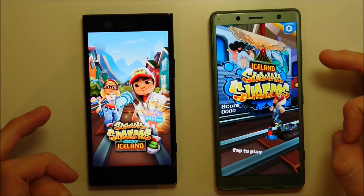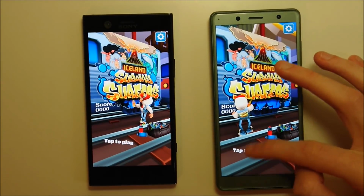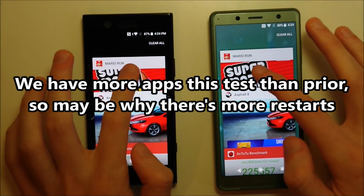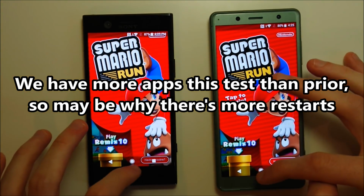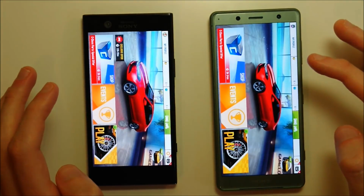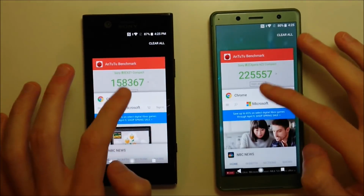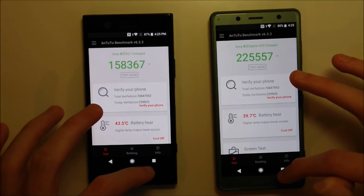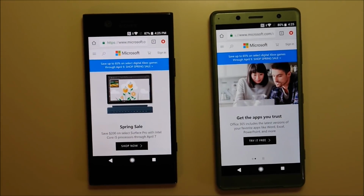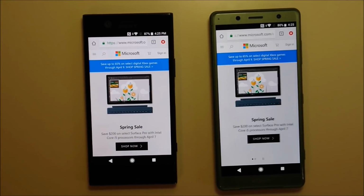Subway Surfers. Wow, yeah, that's surprising. A lot of times the 1 does retain these apps, but again, guys, these tests can be kind of random at points. Mario Run. Okay, so both those retaining it. Asphalt 8. And once again, both those retaining it. And back in Tudu, and one more. So yeah, guys, I think overall for multitasking, a slight advantage for the 2.